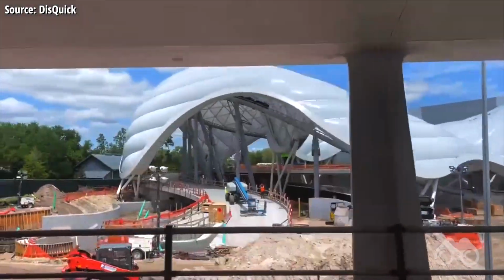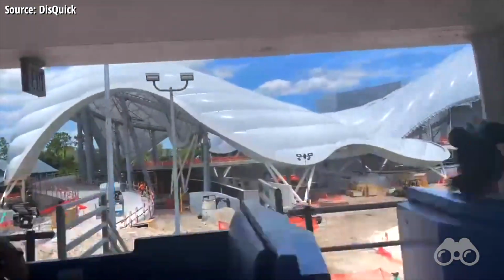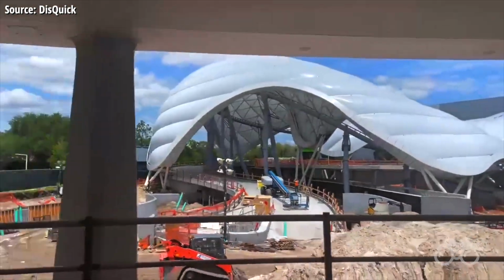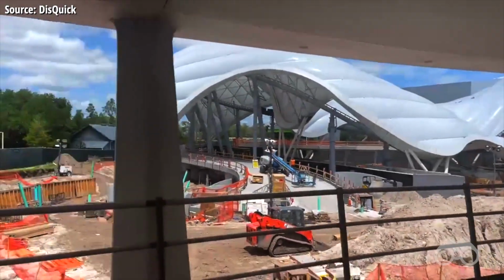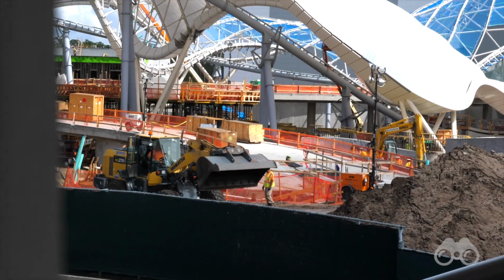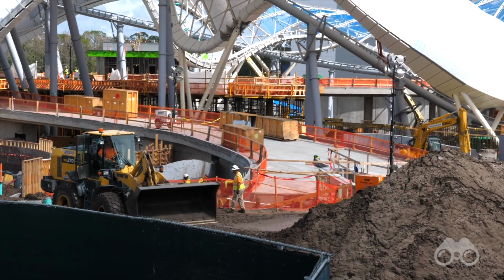And given how fast this is all coming together, how much money Disney's putting into this project right now, I think that shows that Disney does want to get this attraction open as soon as possible. The whole idea that Disney wants to delay it further on purpose into 2023 for some sort of financial reason, I don't see why they'd be putting this amount of money into it right now in spring of 2022 if they don't care and they're not even going to be opening it until spring of 2023.